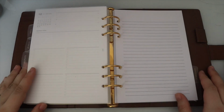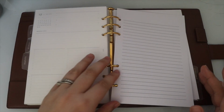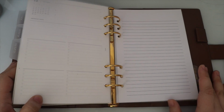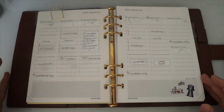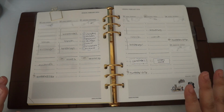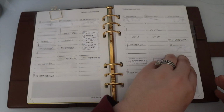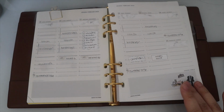Other than that, it's just note inserts in here just because I filled up the tabs. So I could use them for something. I don't have to, but again, I'm okay with not using certain things. I don't force myself to use my planners. These are tools. They're not required. If there's inserts that I don't use, there's inserts that I don't use. If I don't want to set up my hourly next week, I won't. I don't force myself into it. I use what works best for me during that week.